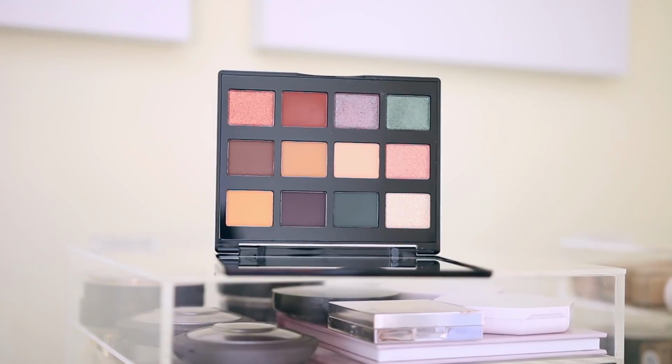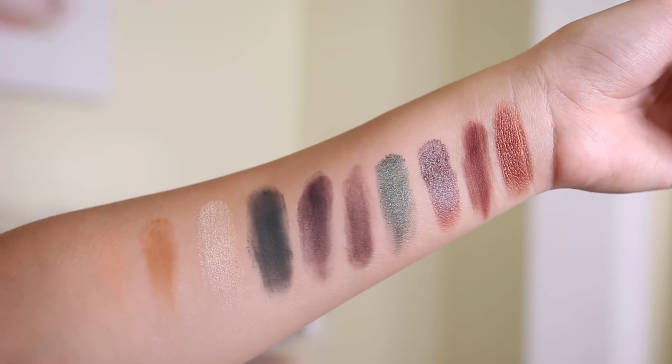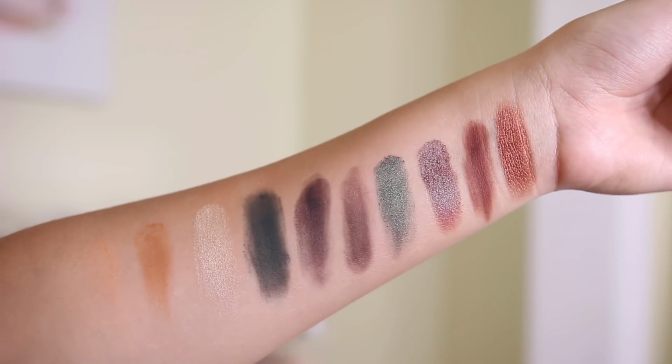I just had to get it because this screams fall, and I'm always down to trying out new eyeshadow palettes. I didn't even swatch it or anything because I wanted to save all the swatches for my initial first impression here on camera, and I will say that these feel really, really, really soft. I don't think I've ever had any issues with NYX and their eyeshadows. The swatches in here look so nice. Oh my gosh. The colors in here are just gorgeous. I love how they're warm, but they're still not a basic orange and yellow eyeshadow palette. You know what I mean? They're really nice fall shades.